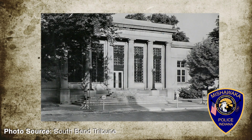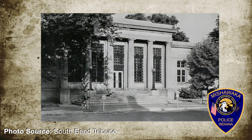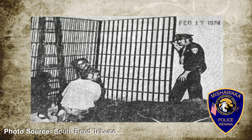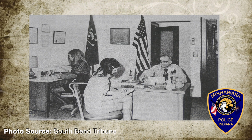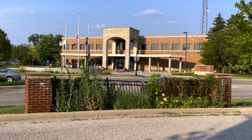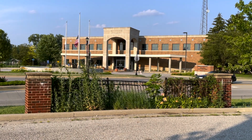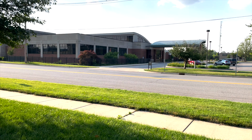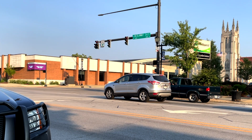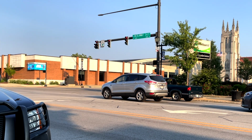By about 1974, the Mishawaka Police Department moved in here. And so the police department was here until 1995, when they opened their new building. And that was around the time that the public library was looking to expand, create an even larger presence here on this block to serve the needs of the community.